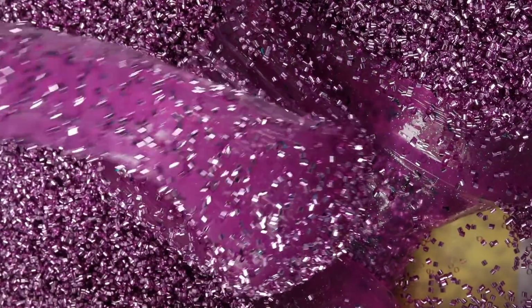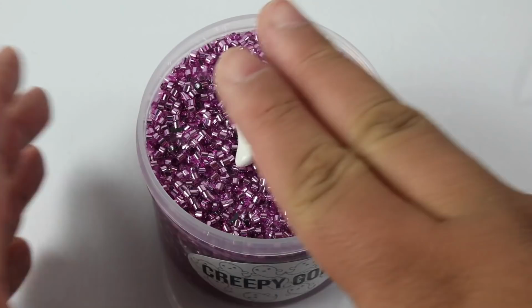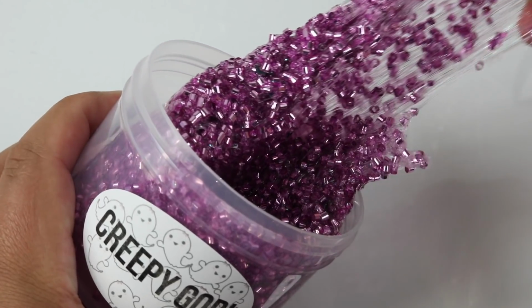It's actually scented as well, like monkey farts, and that is basically like mixed fruits, but I smell banana a lot more. So yeah, I really love this slime so much, and it will come with one of those ghost girl charms that you saw in the beginning.